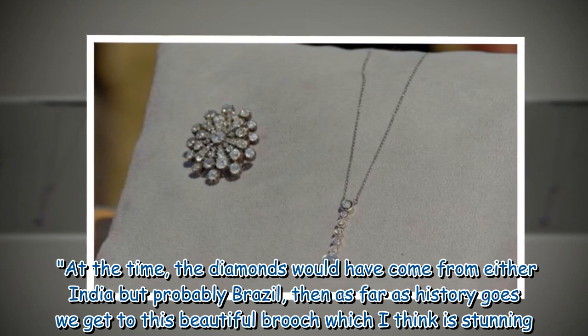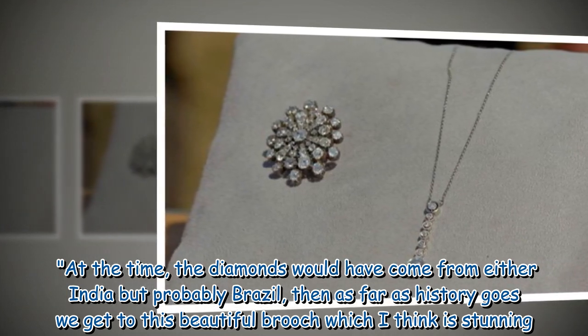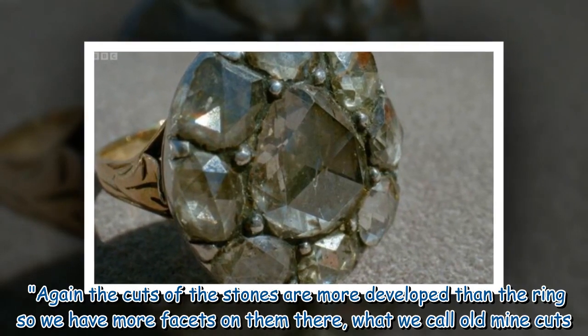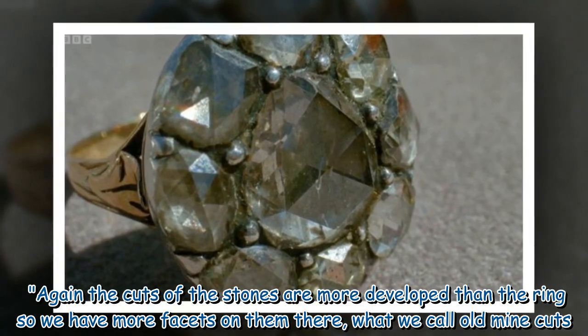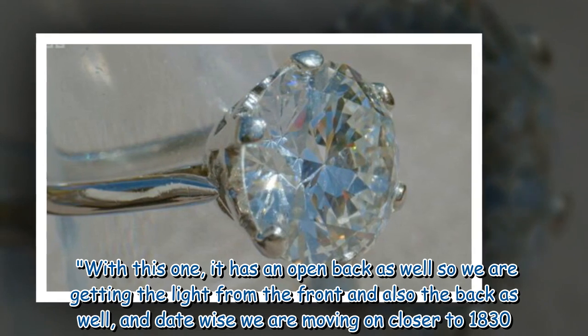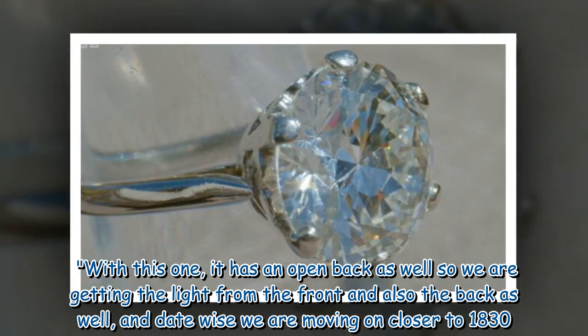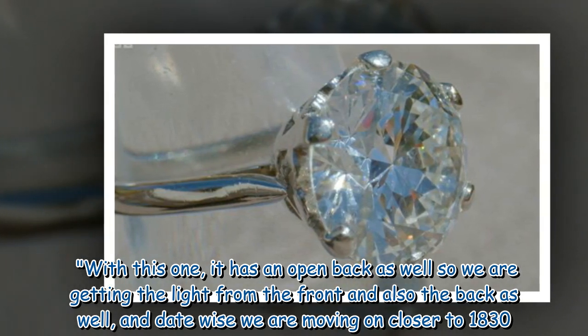Then as far as history goes we get to this beautiful brooch which I think is stunning. Again the cuts of the stones are more developed than the ring so we have more facets on them there, what we call old mine cuts. With this one, it has an open back as well so we are getting the light from the front and also the back as well, and date-wise we are moving on closer to 1830.